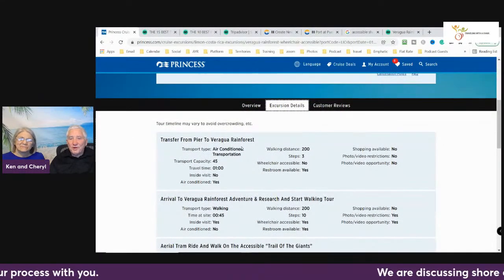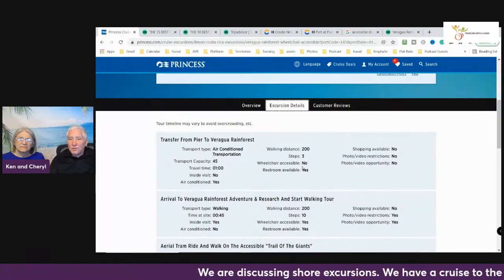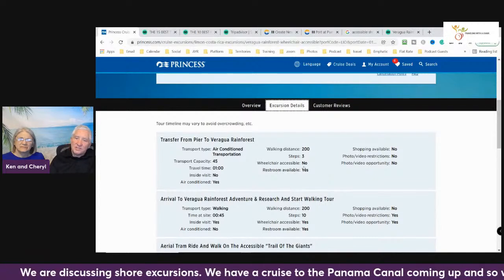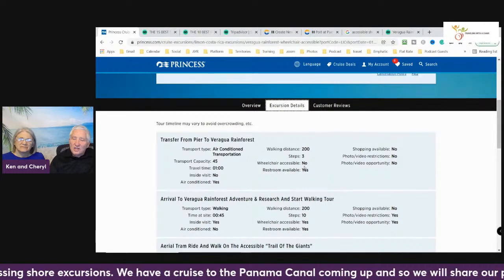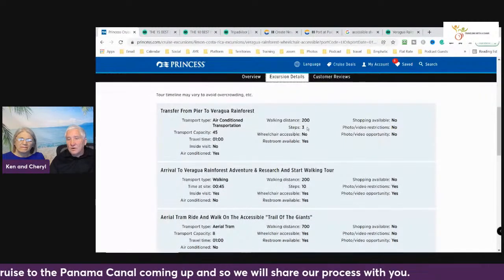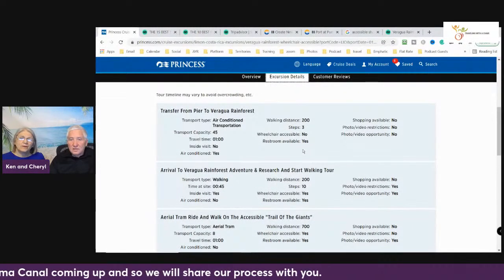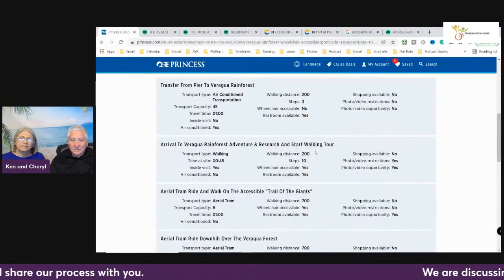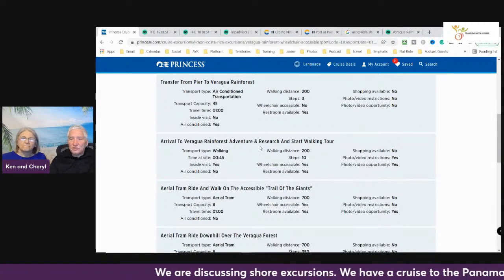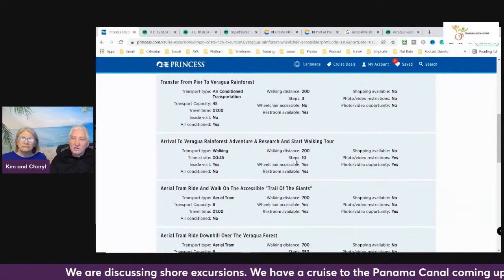So, transfer from the pier to the rainforest. It's an air-conditioned bus. It says it's not wheelchair accessible, but it just told us outside that it was. So I think this is an error on the website, because we just saw the bus with a lift. But maybe you have to take a taxi. We're not sure if you have to take a taxi to the bus. That's what we're not sure about. Yeah, I'll know a lot more when we go. Then when we get to the rainforest adventure and research, we have a walking tour.